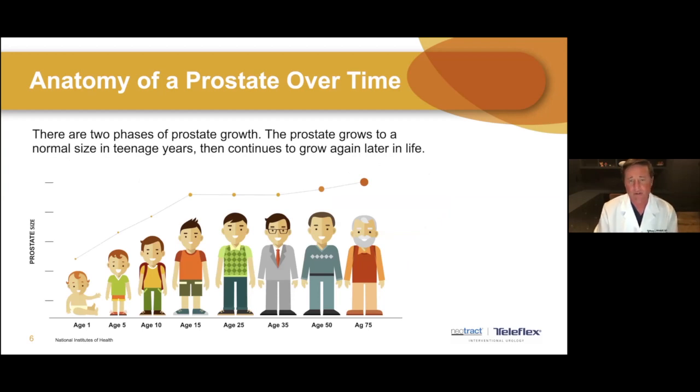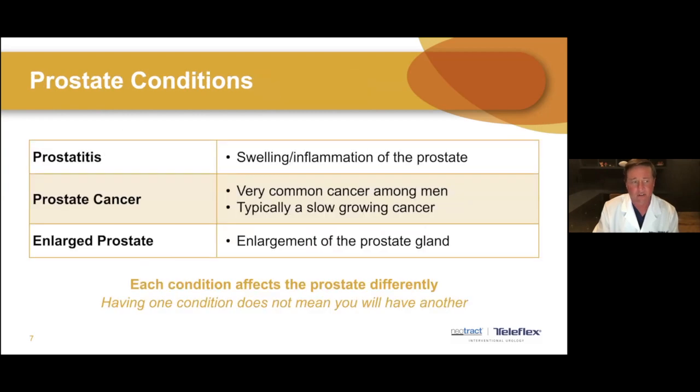In fact, it just kind of gets in the way as men get older over time, as you can see with this chart. When you're a little boy, your prostate's very small. Then once you go through puberty and your body starts making testosterone and DHT, which is dihydrotestosterone, that's what makes your prostate tend to grow, and it can grow through all phases of your life. Common prostate conditions that a lot of men have heard of: prostatitis, that's inflammation or infection of the prostate. Prostate cancer, which is the most common solid organ malignancy in American men, typically grows slowly and typically presents late in life. And then you have enlarged prostate, which is a little bit of a misleading definition, but I'm going to get to that in just a few more slides.